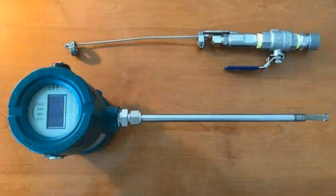Here you see the insertion style version in an integral Sage Paramount. Above the meter, you'll see the isolation valve assembly, which is commonly used to mount the probe into the pipe. It has a Teflon compression fitting, allowing you to insert or remove the meter without gas escaping, and a safety chain just in case you have a high pressure application up to 125 psig.